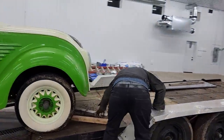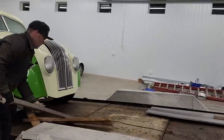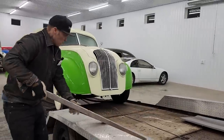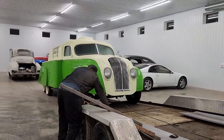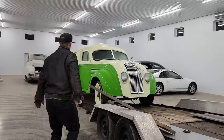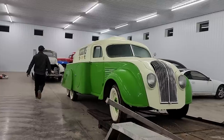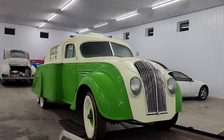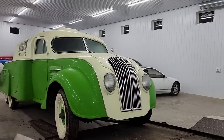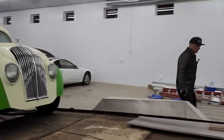Great idea, Jolene. Great idea. All right. Gonna pull it back on. I pulled it up there like that. So Jolene suggested pull it back on. Well, how far do I got to pull it back on? I just put it on. Now pull it back on.